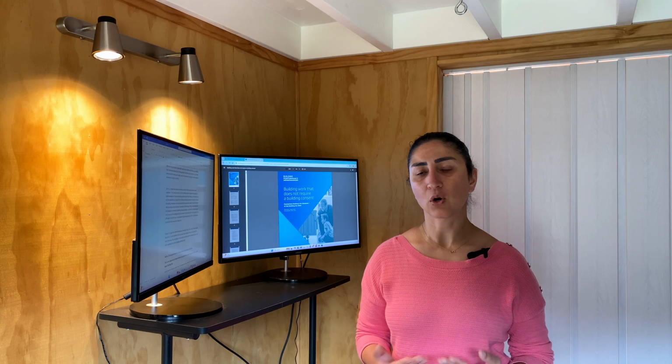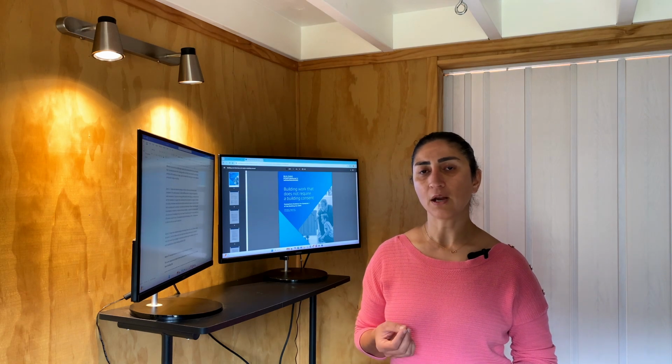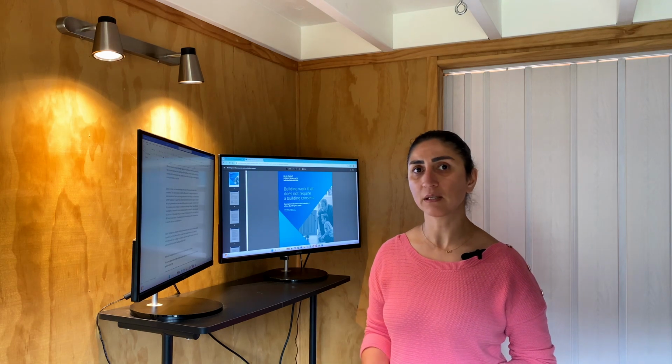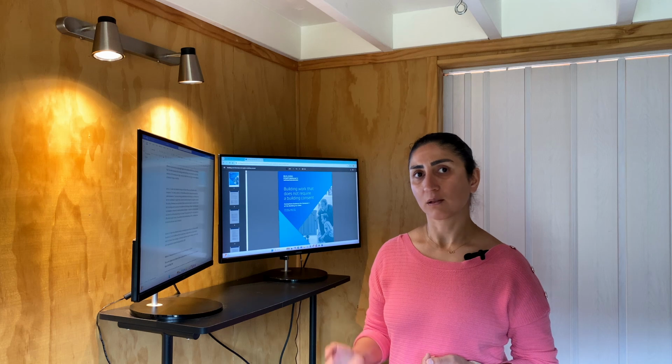Now, if you're buying a kit set building from a supplier, you have to ask them if it has the sign off from a chartered professional engineer. And if in the specification they ask for the building to be built by a licensed building practitioner, it has to be built by a licensed building practitioner. If it doesn't specify that, you have to ask the supplier and or the council to make sure if you can do it as a DIY or not.